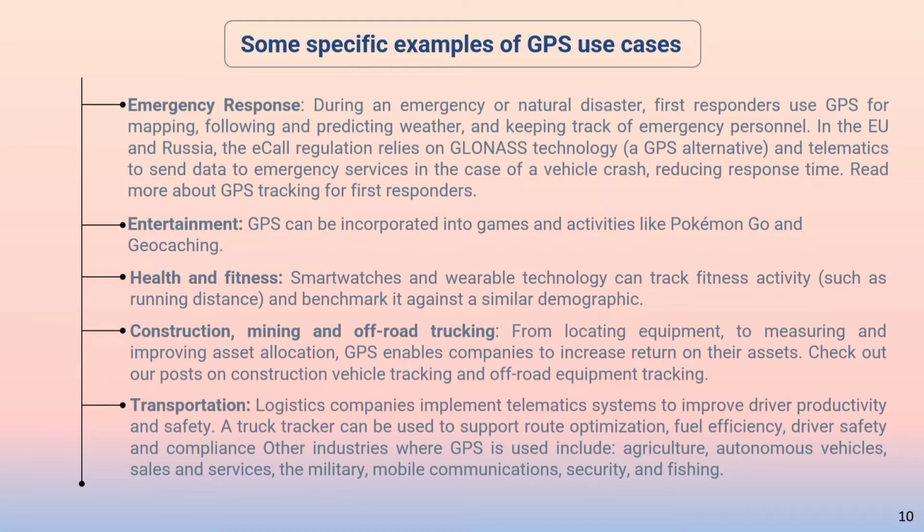Transportation. Logistic companies implement telematics systems to improve driver productivity and safety. A truck tracker can be used to support route optimization, fuel efficiency, driver safety, and compliance. Other industries where GPS is used include agriculture, autonomous vehicles, sales and services, the military, mobile communications, security, and fishing.